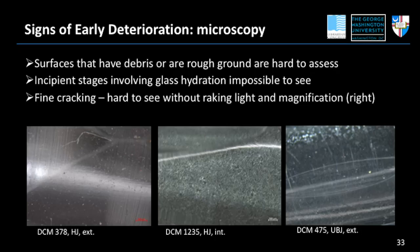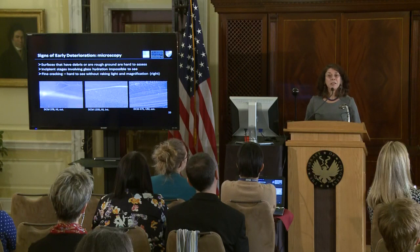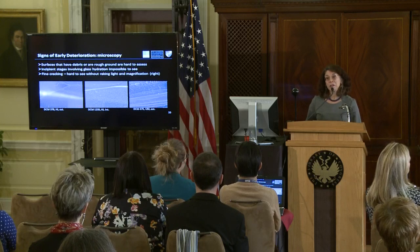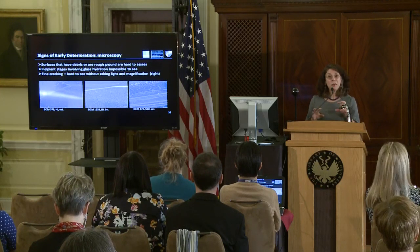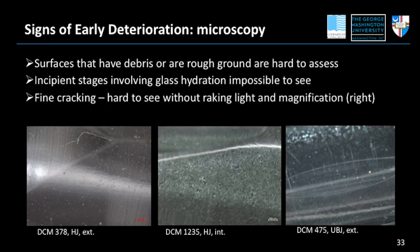So again, stepping back and looking at what we actually see on the flutes, this very light cracking does appear to be consistent with what we could term an early stage of deterioration. However, we've looked at quite a lot of flutes, and it's actually very hard to make these condition assessments with your eyes, even under the microscope. If you use the right light and look very carefully, you can often find, as you can see on the far right, I hope, some very fine cracking in the exterior. But it's very complicated with these objects, which have different finishes on the surface.